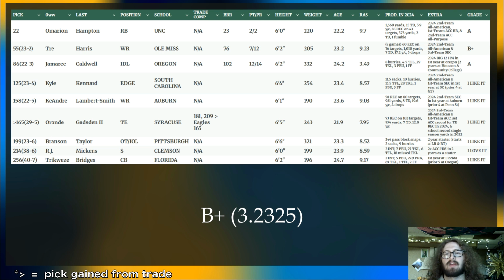Tre Harris, I think, can slot in immediately as their wide receiver number 2. Should be playing on the line as their X type of receiver. Very good player, man. If he can hit their upside, this is absolutely great.